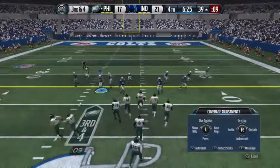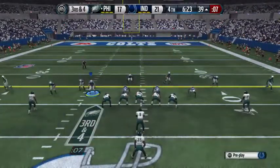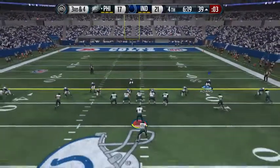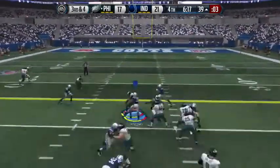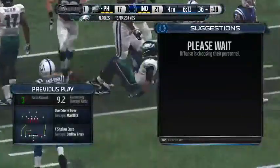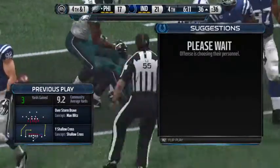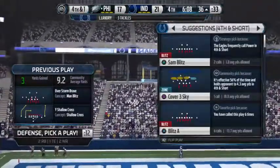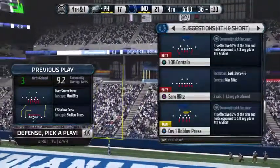Following the run, Matthews is lined up in the slot. Got the completion, and he's going to be tackled. That's going to bring us to fourth down. Sometimes it's good protection by the offensive line, and sometimes it's just bad defense. They can't get to the quarterback, and that's another completion by him.